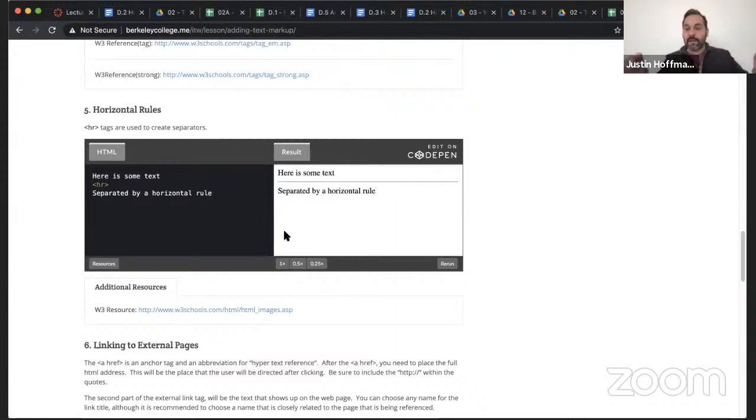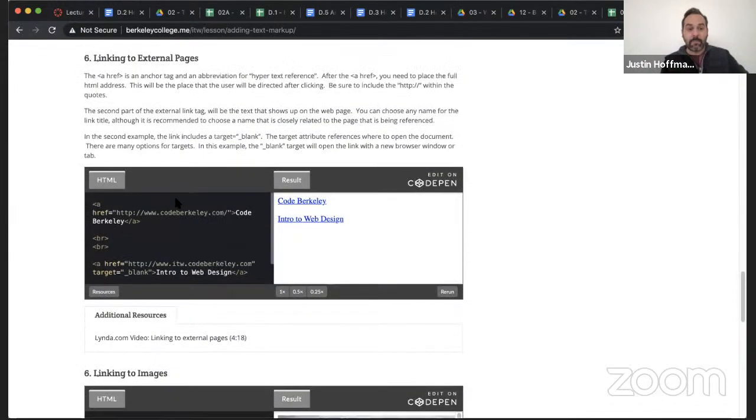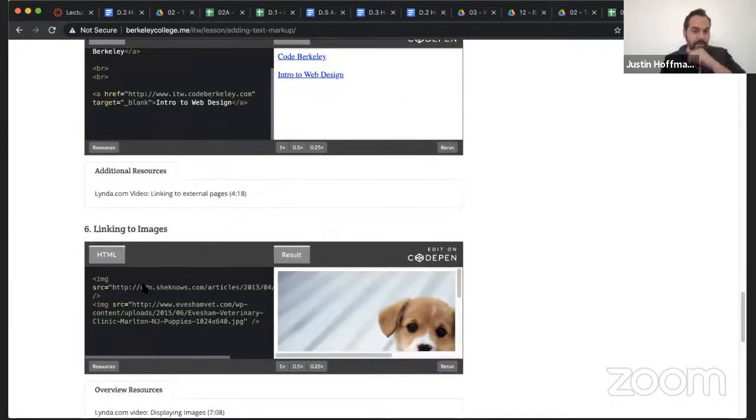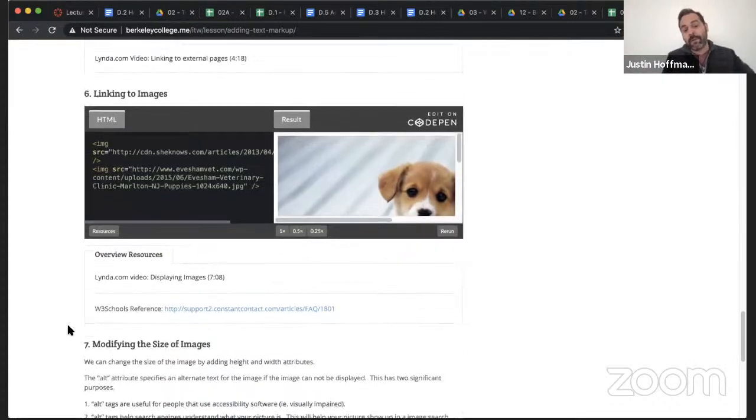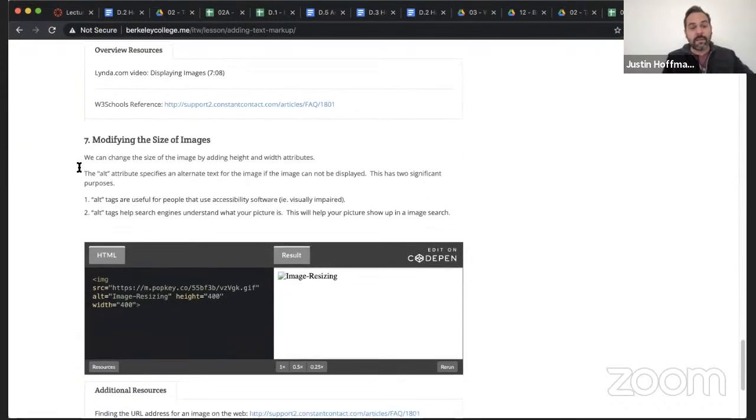Horizontal rules to make a line go across if you'd like. Linking to external pages, so creating a link here. Linking to images, this will link to an image. And then of course you can go to Google Images and find the location of that image, or you could use the image here. But try to find your own image for this, we prefer. And there's a W3 reference for that.